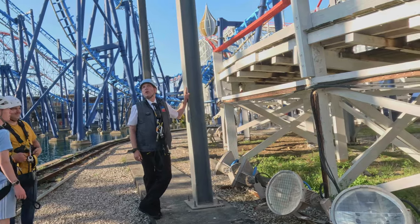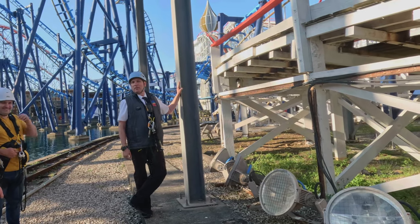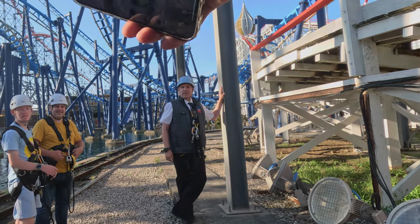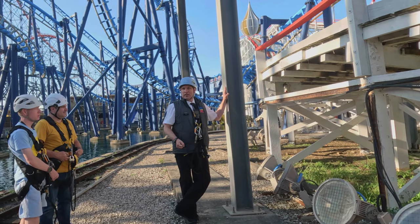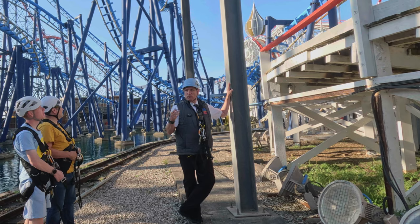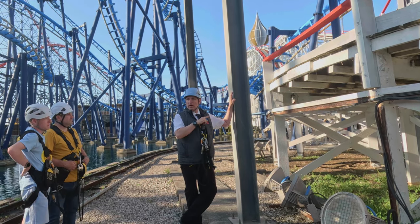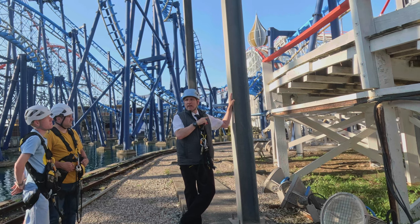Why would we have a big beam from there going across to the PB Express track? Transfer the train on train, very heavy, 7 tons, as I said. In winter, when we want to do maintenance, we want to take it back to the maintenance shed, which is behind Valhalla, and we have to get it back there somehow.